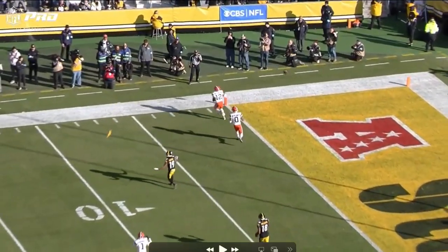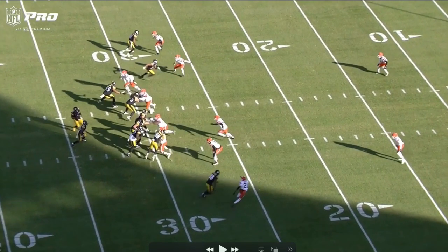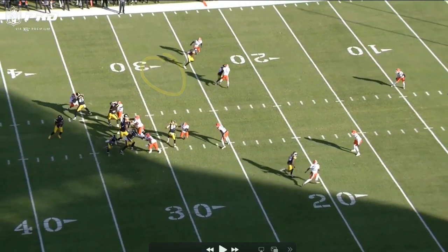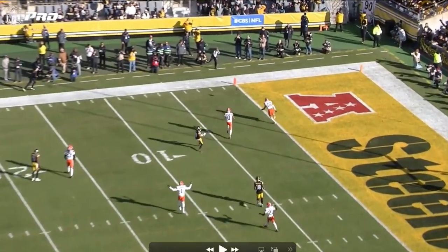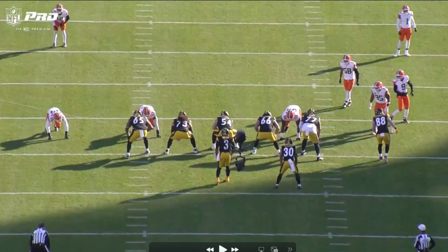In any case, it was a crucial play for the Steelers because it kept this drive going, and it's all credit to a great route run right here by Calvin Austin. This win right there is what set up the penalty and what got them a first down and ultimately led to them scoring a touchdown and taking the lead.